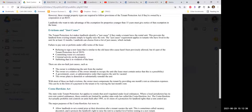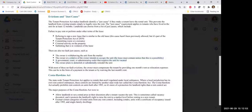But if it's just cause, at no fault, that's when the owner plans to sell a property. They're gonna remove it from the rental market. They're gonna occupy it for themselves or an immediate family member. Or the government deems this to be uninhabitable, or they're gonna demolish this or substantially remodel something that requires a permit, like a brand new roof, adding an ADU, adding square footage. Those are all reasons with no fault of the tenant, but the landlord has a right to evict them, but they would have to, depending if they're exempt or not, give them 1 month's rent. Okay, says it right here. No fault evictions require compensation of 1 month's rent.